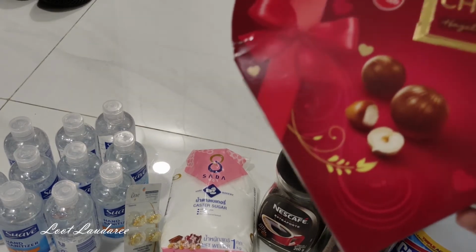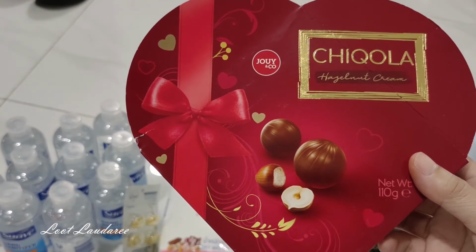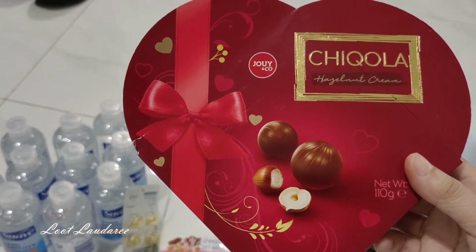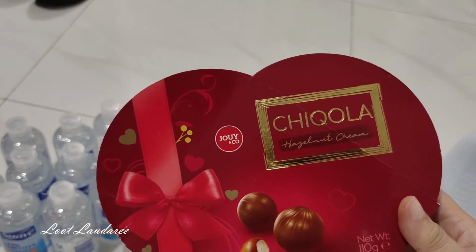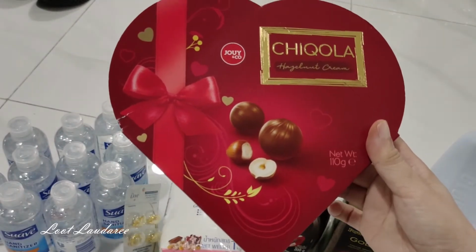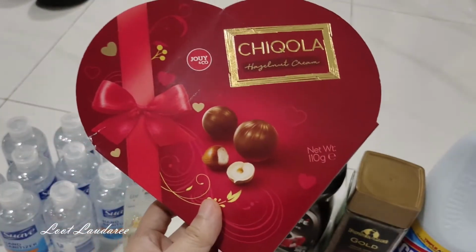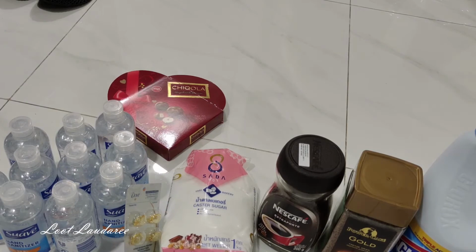This hazelnut chocolate. What brand is this? Chicola. It's just $1. Just $1. Can you believe it? $1.